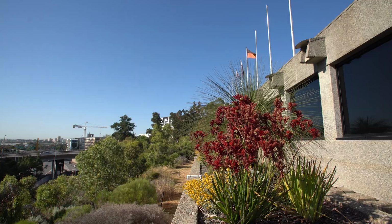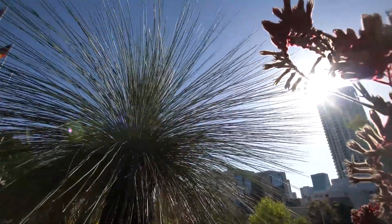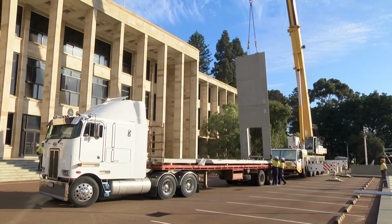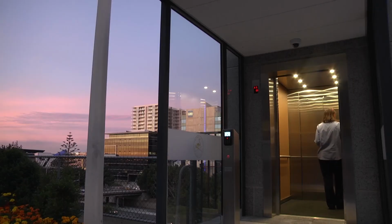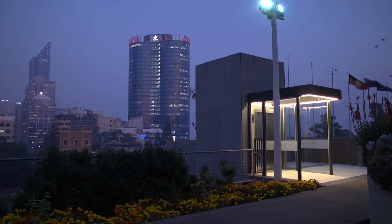Our Parliament gardeners liaised with the Kings Park Botanical Gardens Authority in replicating nature's corridor from Kings Park to Parliament House. The final piece to the puzzle was the lift shaft install, which proved to be challenging, as we had to achieve universal access whilst keeping with heritage aesthetics.